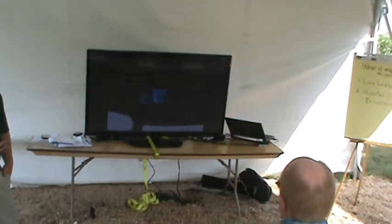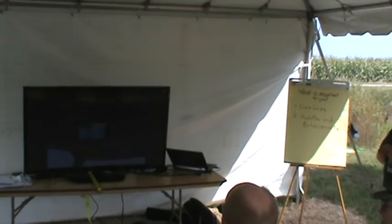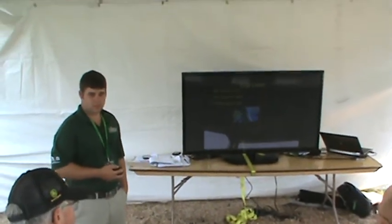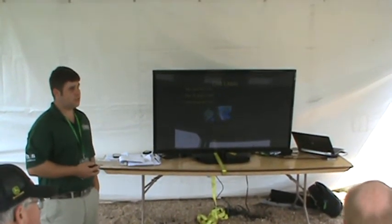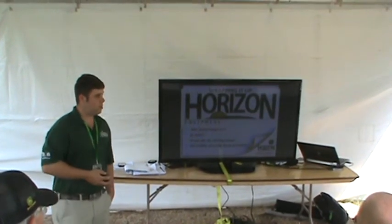You use it to monitor your spreader? Yes, you can. And you can put three on the combine. You can have up to three cameras on one display in the cab. When the lens gets dirt or soil on there, it usually doesn't bother them much at all.